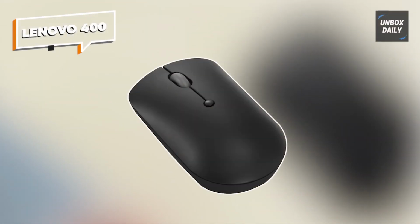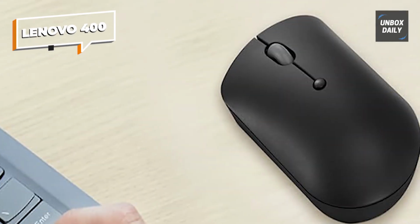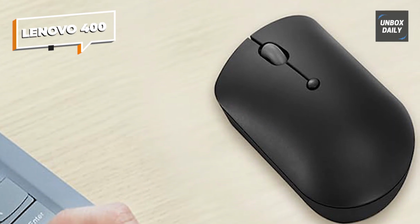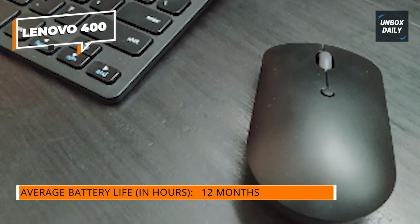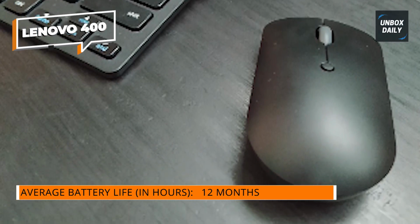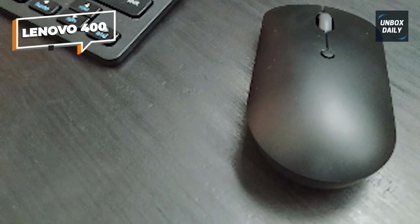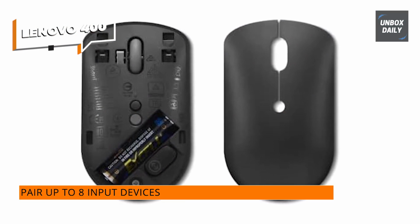Lenovo 400. The Lenovo 400 USB-C compact wireless mouse comes before anything else. When it comes to travel, we're always seeking the ideal blend of portability and performance. And let me tell you, this little guy nails it. To begin with, it's little. Throw it into your pocket and you won't even realize it's there. But don't be misled by its little stature. This mouse delivers a powerful punch.